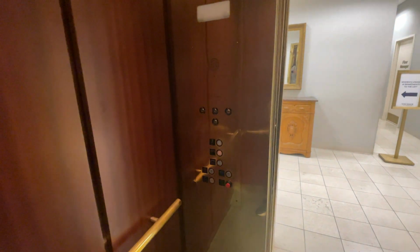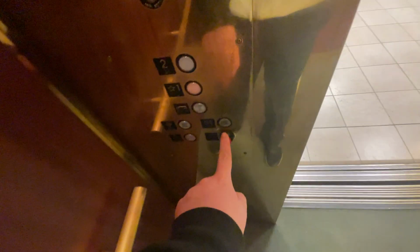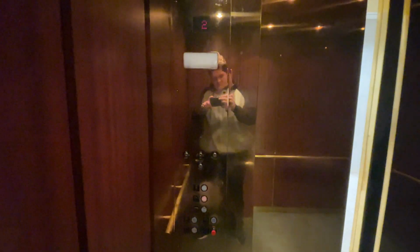Definitely MEI. Here are 2. 1. Elevator door is opening. Please keep small children away from the door. Floor 2. Definitely a unique one here.